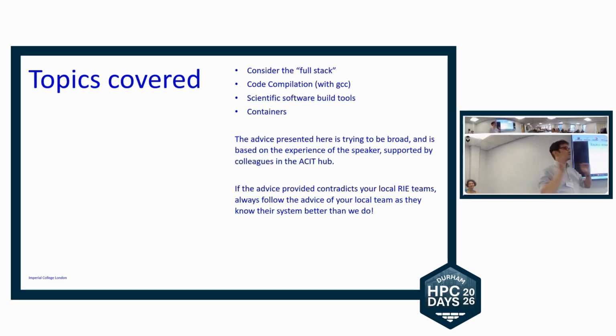But if your local research infrastructure engineer says no, that's completely wrong, do what they say. They know their systems much better than we were ever going to know. While we're trying to give a broad generalized view on how things happen, do what they say, because I don't want them coming after me if nothing else. It's always best to follow their advice over anyone else's.